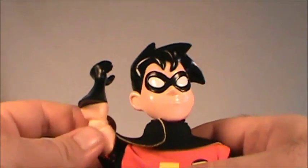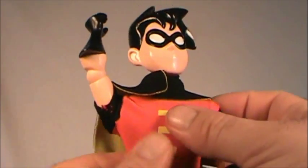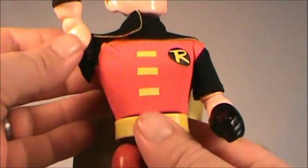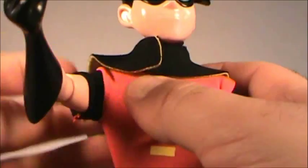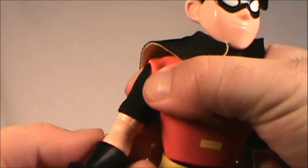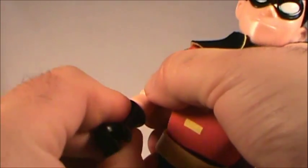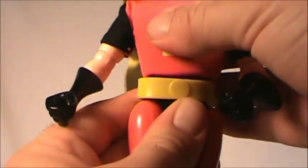The arms do go in a full 360. They would go all the way around if I took this part of the tunic off, because this part is actually cloth and so is the cape, but this is just plastic. So if I were to go all the way around, it's going to start to bunch, as you can see right there, but the figure is made to go all the way around. He does have a swivel at the elbow and also bends at the elbow and turns at the glove. As you can tell here, you can probably see the cut here, he turns at the waist.